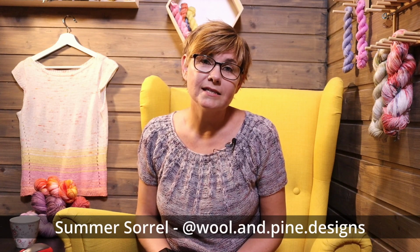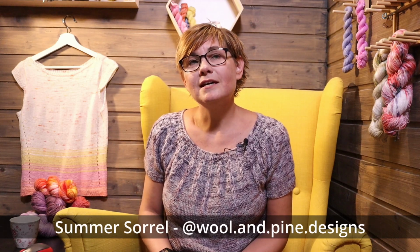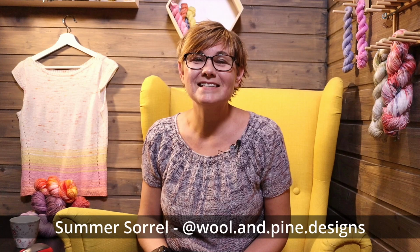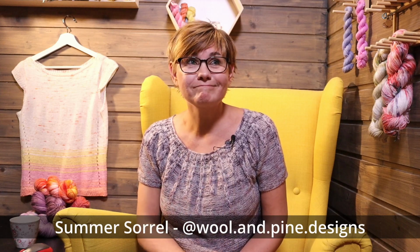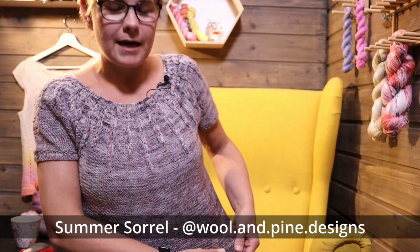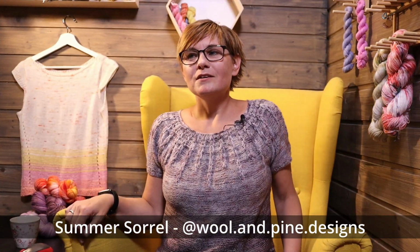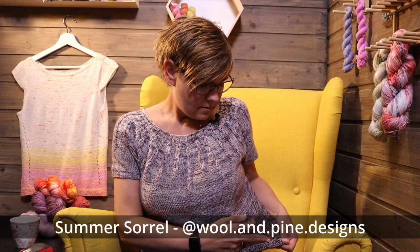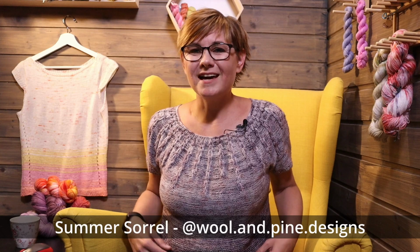And it's from the hand dyer Enchanted Forest Fibers. I originally wanted to knit it in one tonal yarn. I'm not saying this right, but I hope you understand what I mean. I wanted only this color that I have down here, the dark one, but she only had one skein left. So I found two other skeins that were kind of the same, a gray tone that could match, so I could fade them into each other.